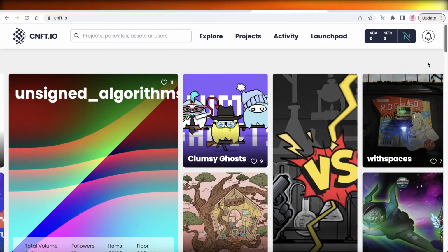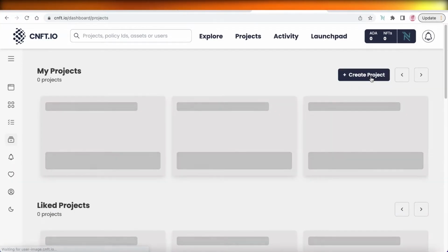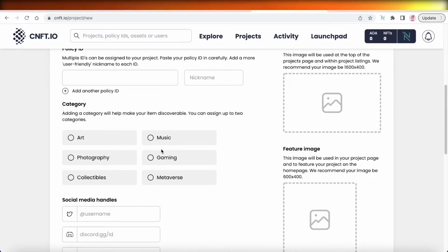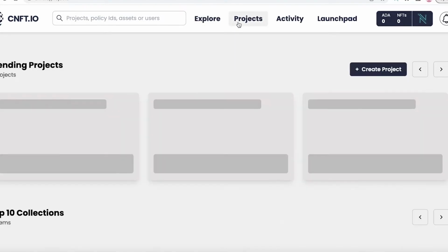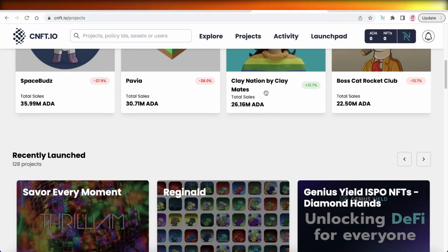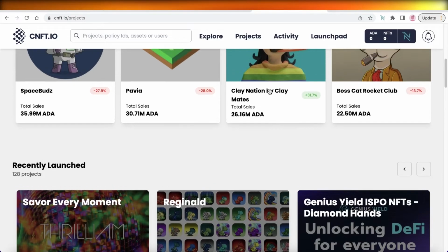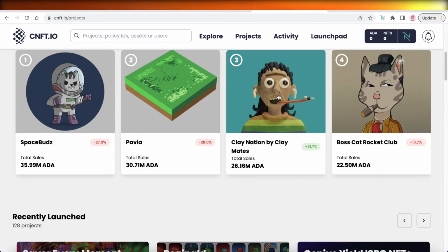And if you're looking to create your own collection on the CNFT.io platform, then I would recommend that you build your profile before that, and then you can go into your My Projects section and click on Create Projects to begin uploading your NFT collections on the Cardano blockchain and get a wider audience for your NFTs, instead of just keeping on uploading on the Ethereum mainnet, which is already super saturated. You can catch the eyes of investors, you can catch the eyes of more people on the Cardano blockchain, because there's not that much saturation. Obviously there are still a lot of people on the Cardano network, and you will be able to get more customers and more people interested in your work while using a platform like this.